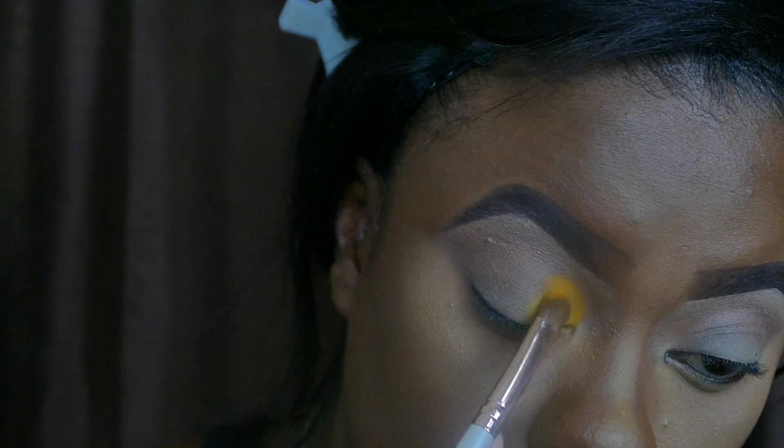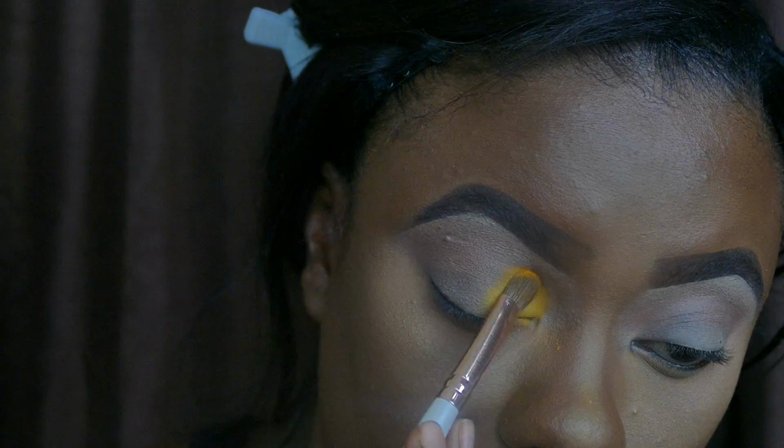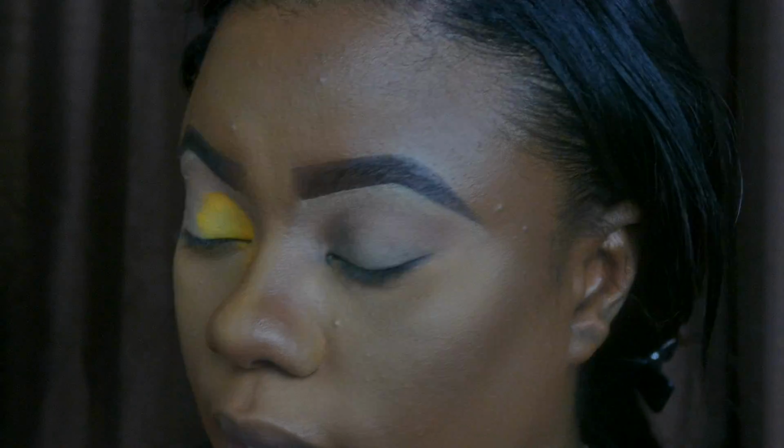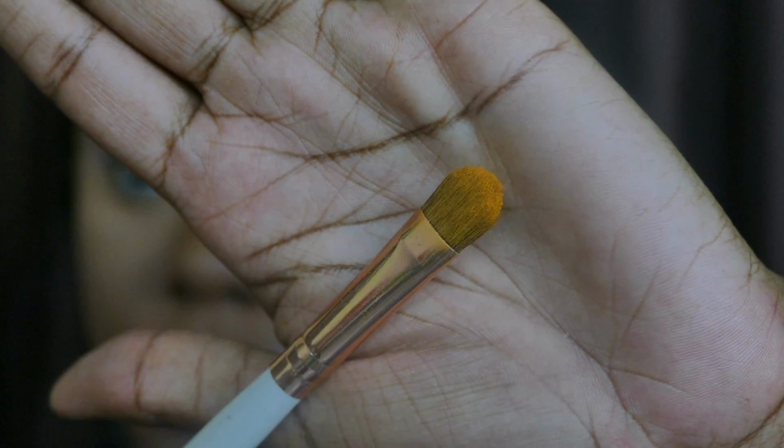All I'm doing basically right now is patting in the colors, because to get it vibrant we need to pat the colors in. And I'm using this type of brush to do so.